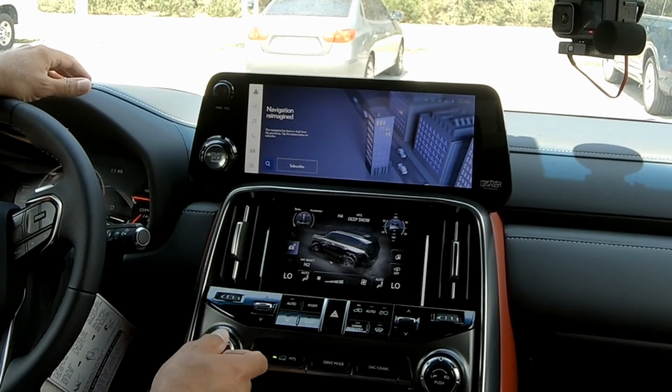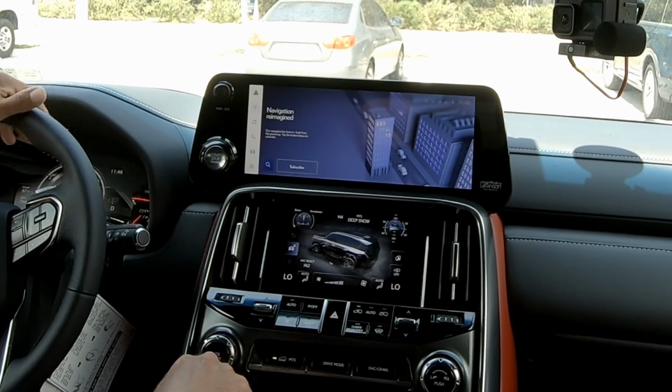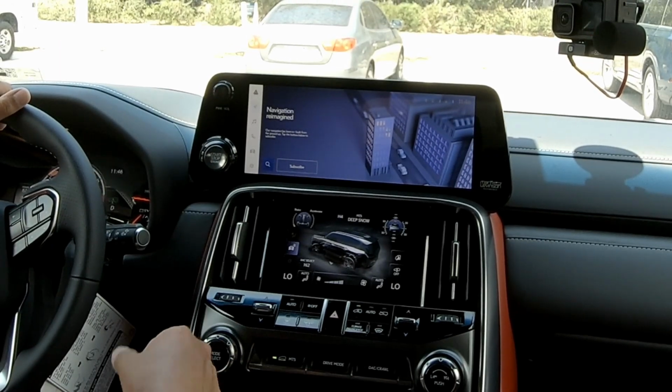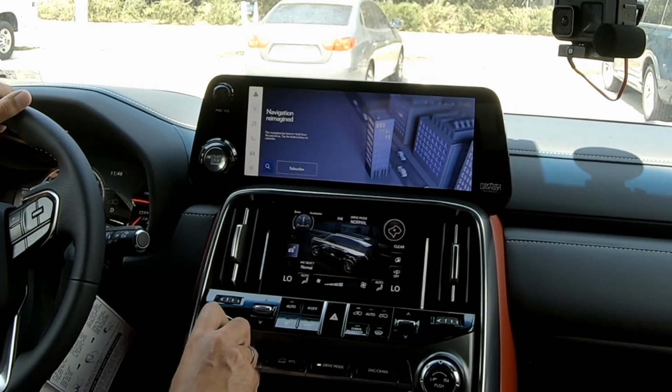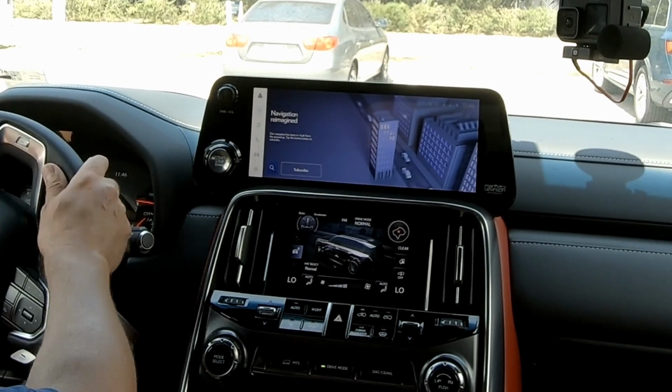There's another advantage over some of the competitors that don't have it. Like I said, this is the go-about-anywhere vehicle, and I can turn that off, and we'll go back to the regular drive mode. Leave it in normal, and let's take it back to the dealership.